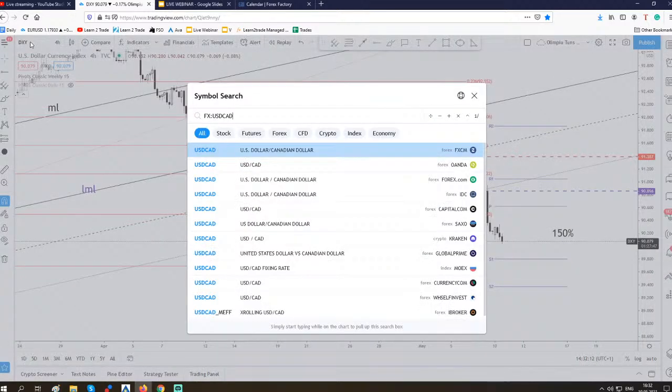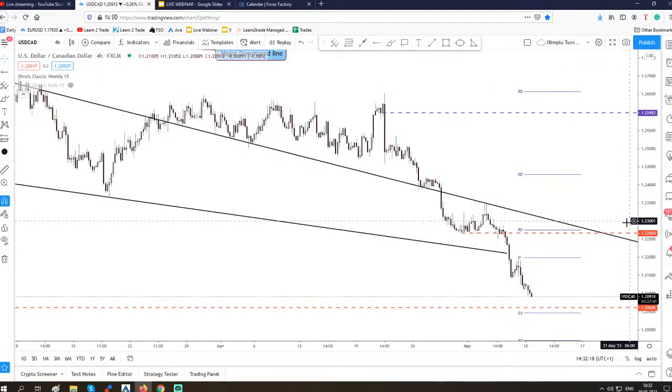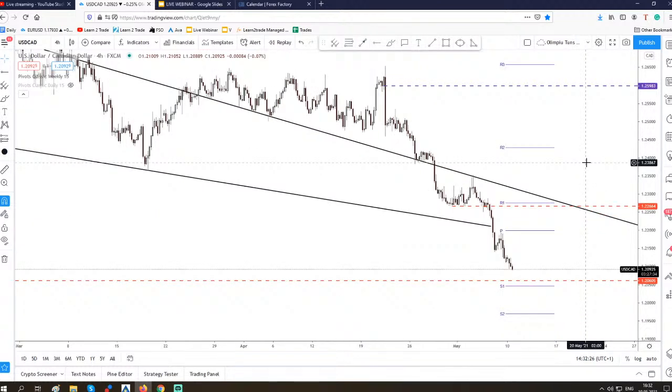So the bias is still bearish here on this pair, and we don't have any reversal signal, any buying opportunity. So the bias is still bearish here, and we'll have to wait for confirmation here, or for a reversal pattern, or for a continuation signal. So right now we don't have something here. Thank you, Armand.